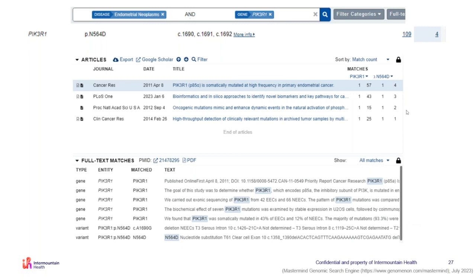We can click on this first paper and Mastermind will show the full text matches. You can find where your gene and where your variant are mentioned in the paper. And right away, without even having to open the paper, I can see that there's probably not going to be too much information regarding the functional effect of this variant. So if I wanted to know its functional characterizations, this probably wouldn't be the best way for me to look at it, because this is just showing me when it's being reported with endometrial neoplasms. So let's say I was looking for functional information to find out if this was truly deleterious or not. I would change up my filters a little bit to get just straight functional information.